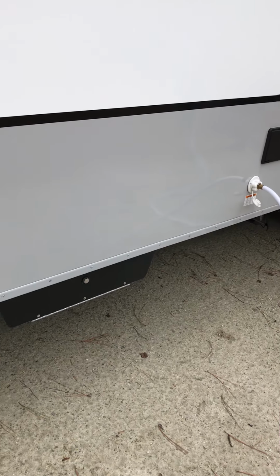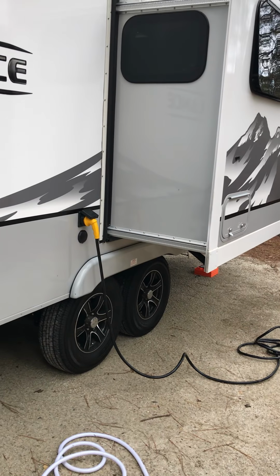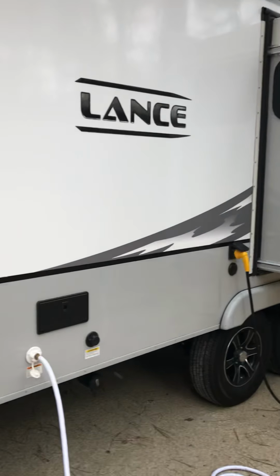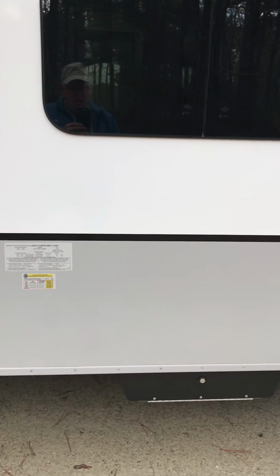I miss having on the 1985, there was a storage compartment that went the whole length of the slide, and you don't have that in the 2375. I kind of miss that. But the good thing about all the compartments is you have one key to open the compartment. Every compartment works on one key.